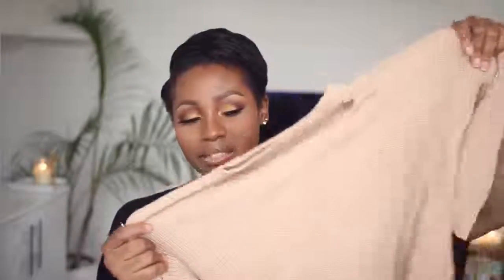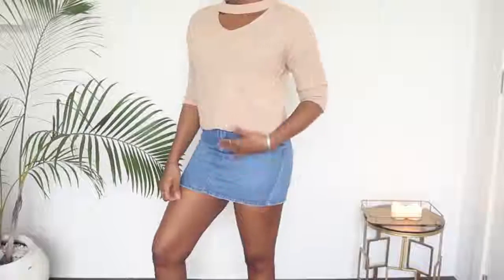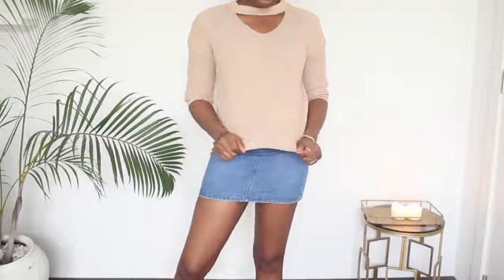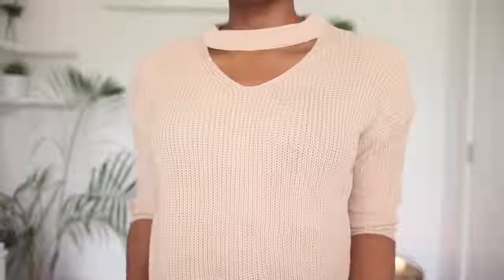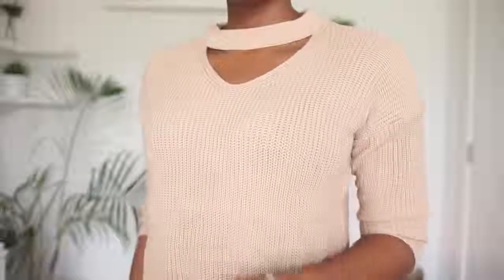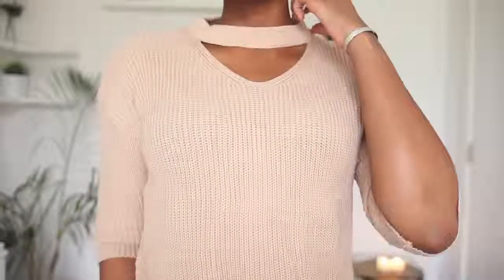So the next thing that I have is this sweater here, and this is actually one of my least favorite things from this entire haul. I think this is the only thing that I didn't like, and the only reason that I did not like it is that I didn't like the way that it fit me. It was too small. It comes in just one size, so it's not like I had the option of choosing a small, medium, large. It just came in one size, and I was just hoping that it would fit a little bit more loose on me.